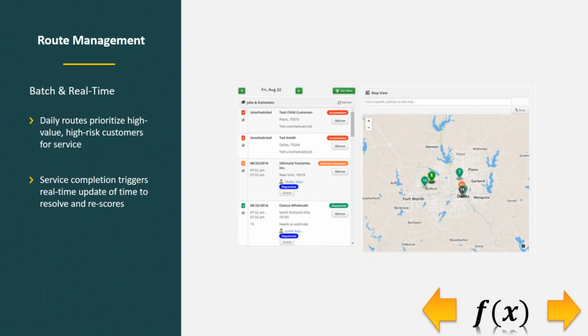For example, we could prioritize high-value, high-risk customers for service when doing our daily route selections, so that it would show not only in the manager, but also to the field technician themselves, whom to serve when, based on their risk. Once service is complete, you could have a real-time trigger that updates the scores based on the time to resolve, or if there's a continued problem, to update that as well.